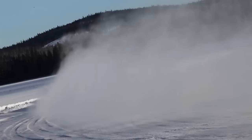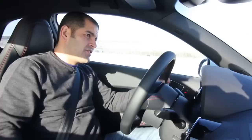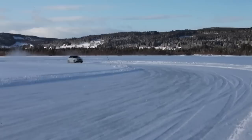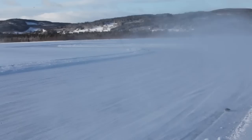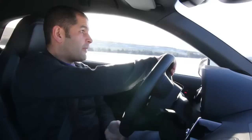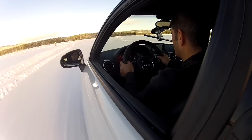What am I learning about the car? Not a lot. I'm just reminding myself that I actually quite like driving on ice, cocking about in someone else's expensive car. Is this relevant though? I mean, there's only going to be 333 of these, frankly, slightly amusing cars. And that means that it doesn't really matter what I think about it, does it? Because people who buy it probably already have bought it, and they probably never will come and drive it on ice. I do love the randomness of this job sometimes.